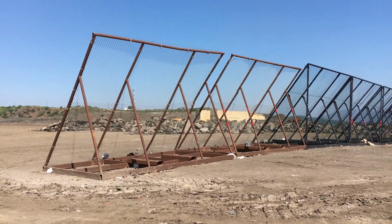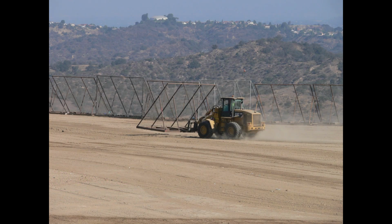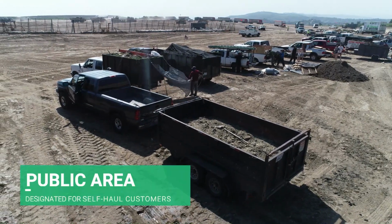Next to the white good areas are the wind cages. The wind cages trap flying litter. They can be picked up and moved around based on where the wind is blowing. At the end of the day, our laborers clean litter off of the wind cages and pick up other stray litter.